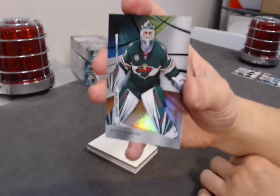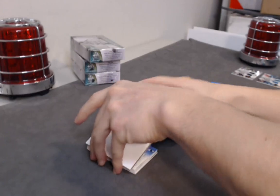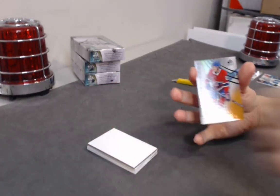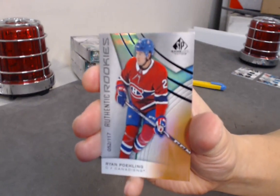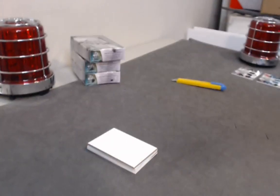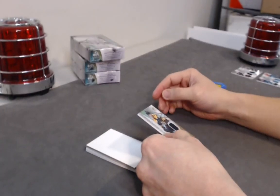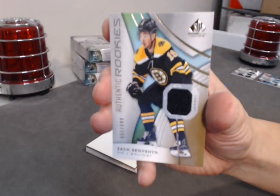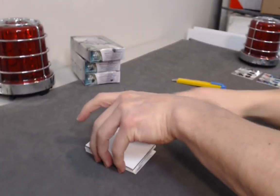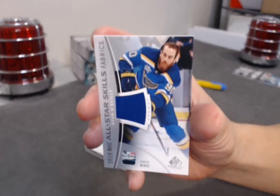Base card, Devin Dubnyk. All right, rookie out of 117, Ryan Poehling out of 117. Pretty good card. Nice rookie out of 117. We have a jersey rookie of Zach Senchin out of 599. All-star jersey of Ryan O'Reilly.